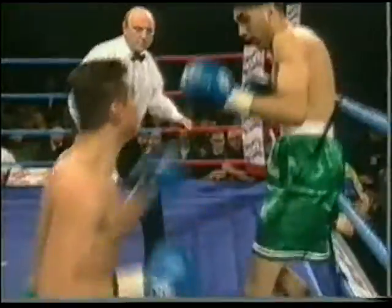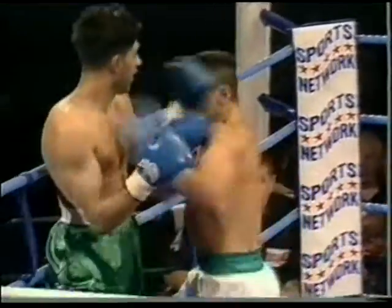Yes, he changed to southpaw for a while in the round there, Khaliq, and I think he was trying to set Takaloo some different problems. I think he ended up setting himself plenty.